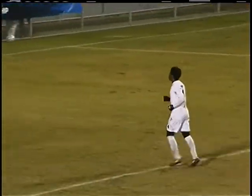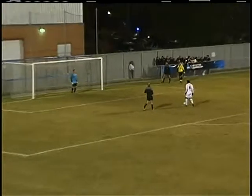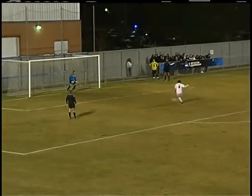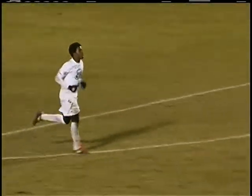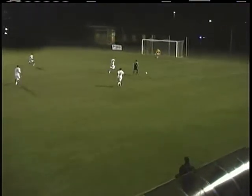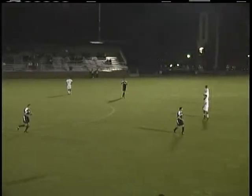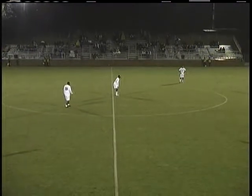Dominion number 4, Yannick Smith. Old Dominion goal scored by number 4, Yannick Smith.